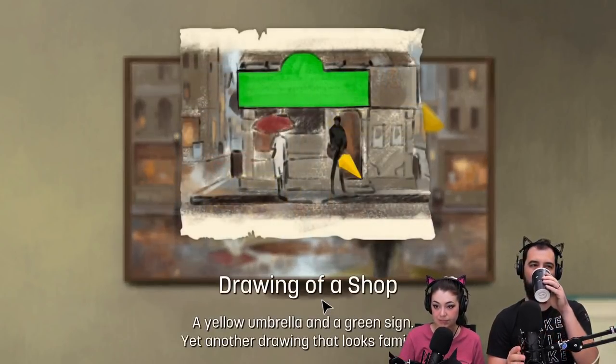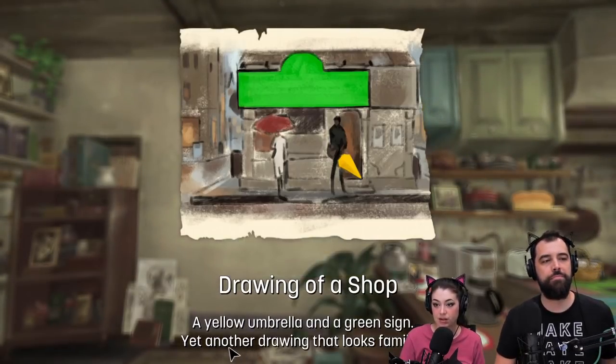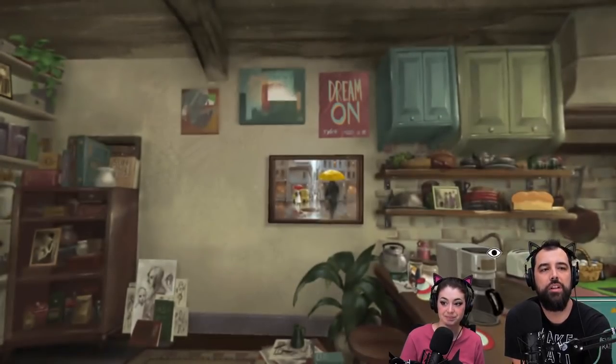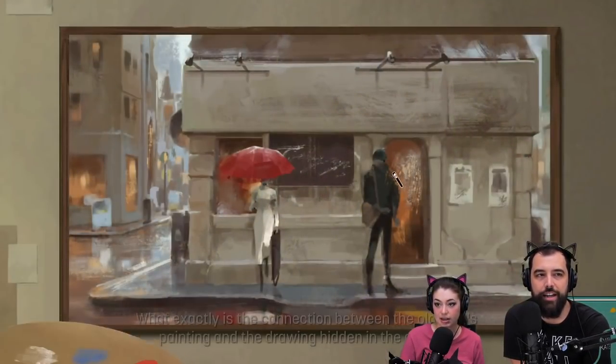Okay, let's see. Oh, it's a drawing of a shop. Oh, is that the other one? Yellow umbrella and a green sign. Another one looks familiar. Yeah, so that's the one that you were just at. It needs green, a green sign, and a yellow umbrella.